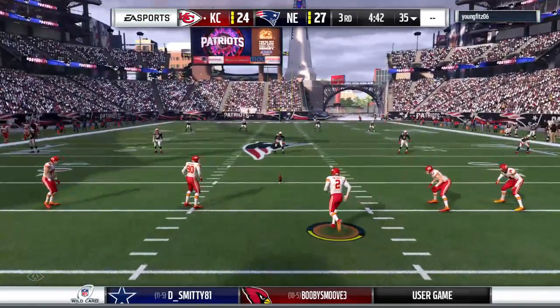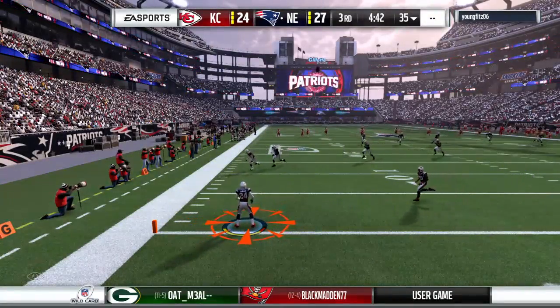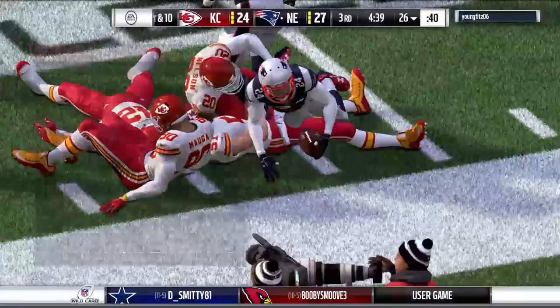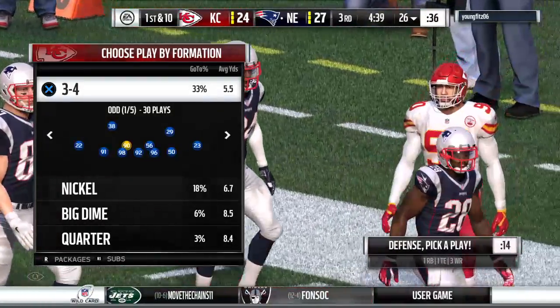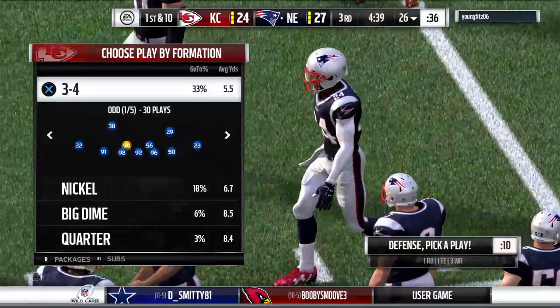Here's the Chiefs kickoff unit now as they'll send this one away. Now Jones. And he'll take it up past the 25 to the 26-yard line. The Patriot offense now set to come back out onto the field. And a tight game after punting last time. See if they can get something going on this drive.